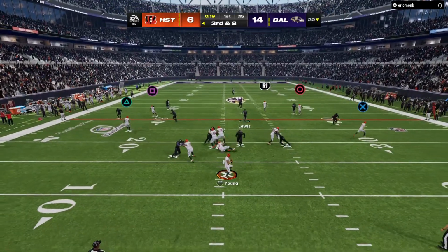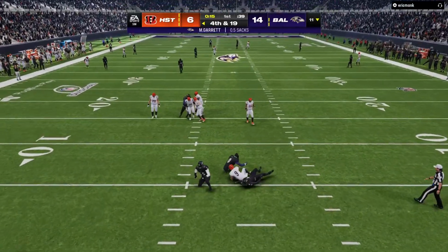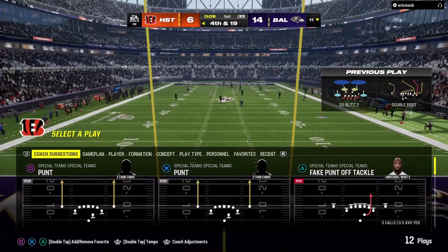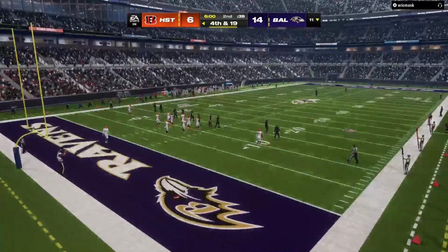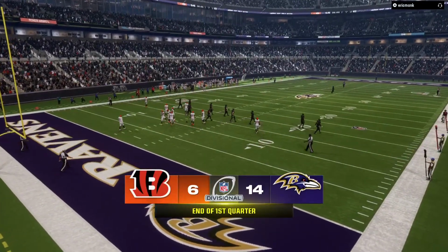Young on third down. And the Raven pressure too much. Down he goes. Multiple players combined for their team's first sack of the game. After one, 14-6, our score on EA Sports.